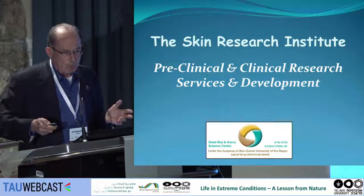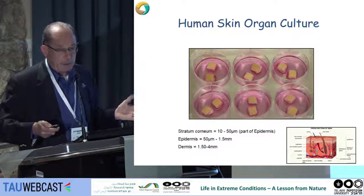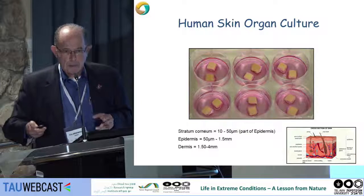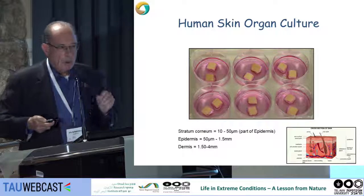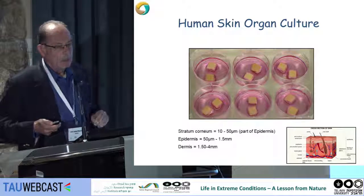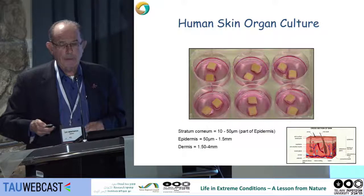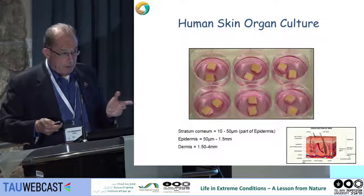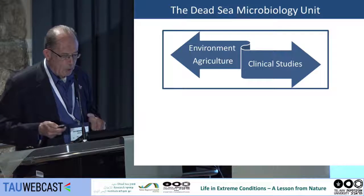And again, time does not permit, but I would want to emphasize that the platform that is developed here, and actually was initiated by the speaker after me, Dr. Zevi Maor, is based on the skin organ culture. And this is a unique situation. There are not many laboratories at all in Israel and worldwide doing that, and therefore the results and the potential are very big. So, having said all that, I'm now focusing on the microbiome core facility.